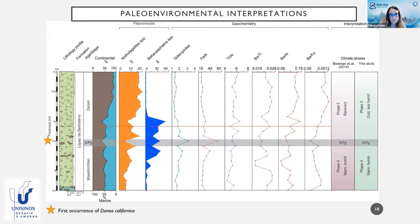Our interpretations were compared to the results of Bauman and collaborators, 2014, exhibiting some similarities. Climatic conditions are thus inferred as relatively warm during the end of the Maastrichtian, cooling down in the earliest Danian, and decreasing humidity conditions.